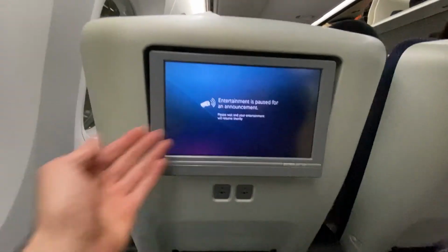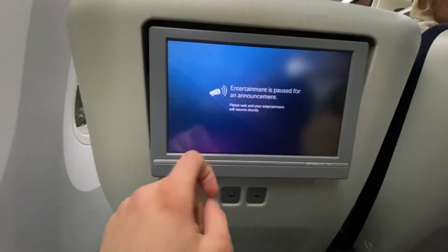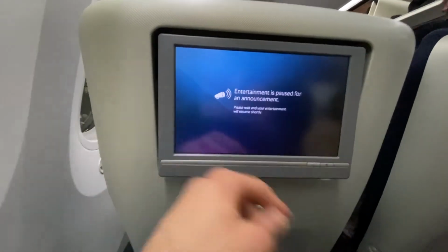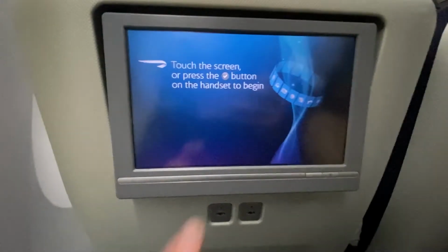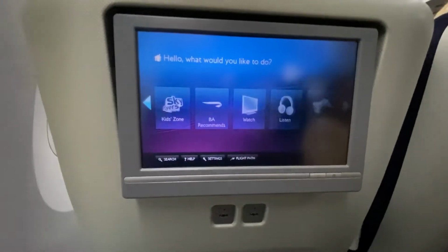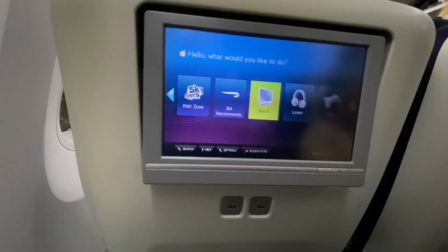And it has a home entertainment screen. The last time I used the screen, it was a little bit jerky, so let's give this a test right after the announcement is finished. Okay, let's check this out to see if it's still... Well, it looks a little bit jerky still, but I'll live with it.